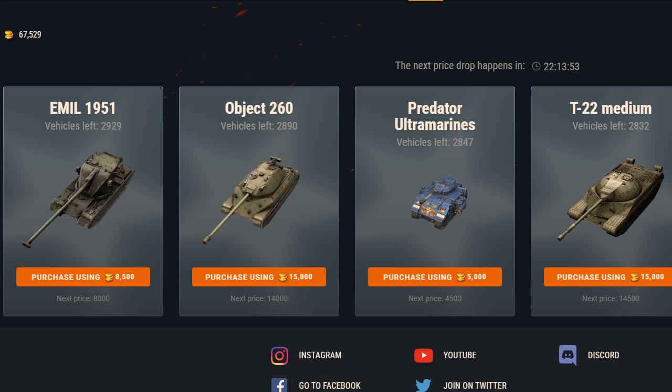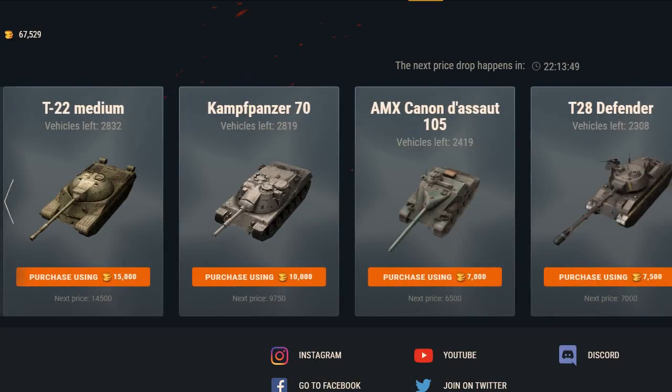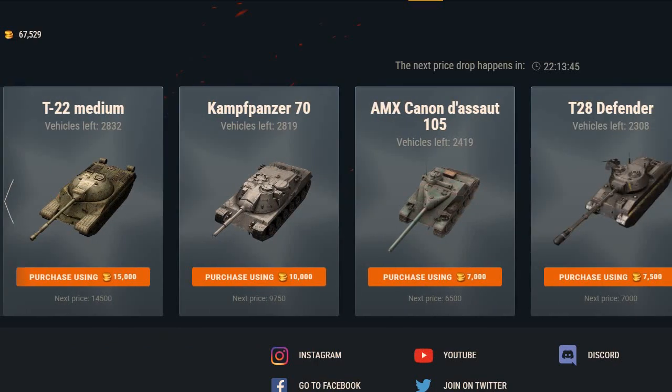For me, sadly, I have, well, 5 of these. I'm missing 2. One of them is the Predator Ultramarines for obvious reasons. And I don't have the Canon. I might consider it if it drops down, but I'm not a huge fan of this tank. It's okay.